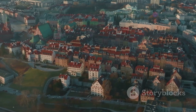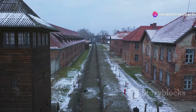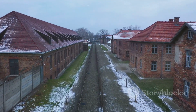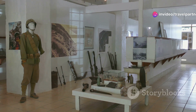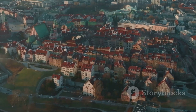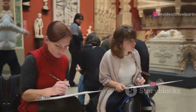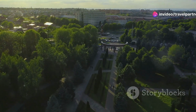All right, guys, let's talk about something heavy but incredibly important: World War II. Gdansk played a pivotal role in this conflict, and the Museum of the Second World War is a stark reminder of the horrors that unfolded here. This place immerses you in the reality of war through the eyes of the people who lived it. You'll see personal stories of courage and resilience, of loss and devastation. You'll walk through recreated streetscapes that transport you back to the war-torn city. It's a tough experience, no doubt, but it's an important one. It forces us to confront the human cost of war and strive for a future where such atrocities are never repeated.